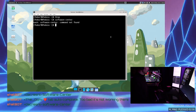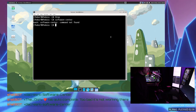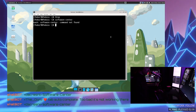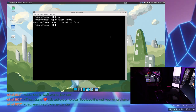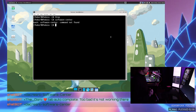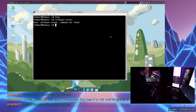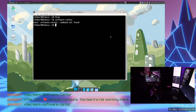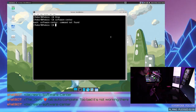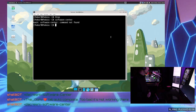You know what? At this point, I don't even remember why we would be trying to get to the software center. What were we going to do? We were going to check something. I don't know. I think all in all, it was relatively painless to get set up. For the end user, I don't think the software center not working out of the box was kind of a big thing.